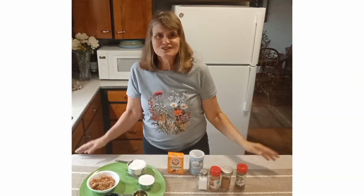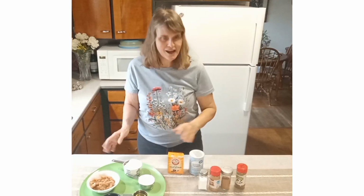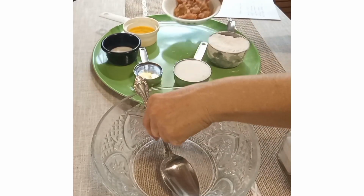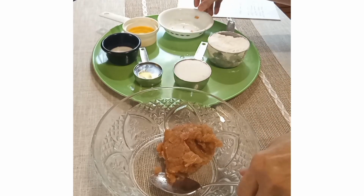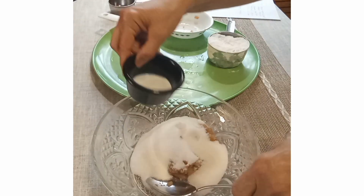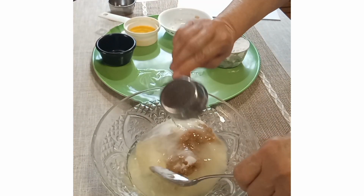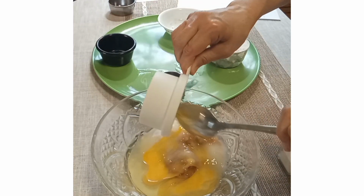Now I've got all the ingredients for the applesauce bread laid out here. I've got my wet ingredients and my flour on this tray. I've got my spices and my baking powder and baking soda. We're going to put all of this together and make that delicious bread. Let's combine the applesauce, sugar, milk, oil, an egg. That's a beaten egg, of course.